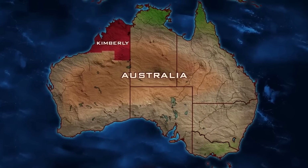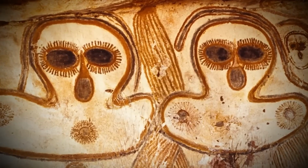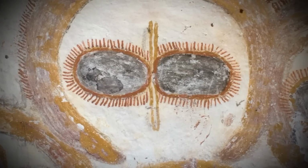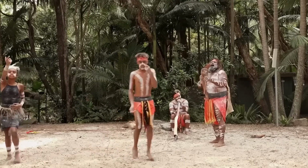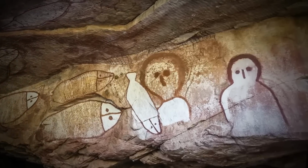In Kimberley, Australia, archaeologists have found caves that suggest exactly that. The walls are covered in paintings of bizarre creatures called the Onegina. With big white faces and large black eyes, the entities unmistakably resemble alien greys. The indigenous people of Australia believe these figures descended from the skies to impart wisdom on the people who preserved their memory by painting them.